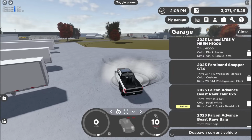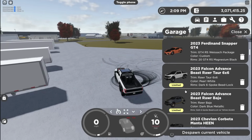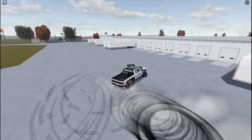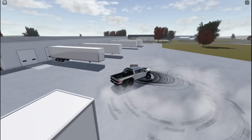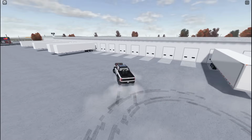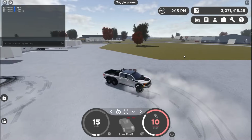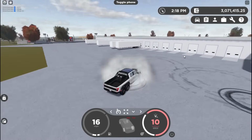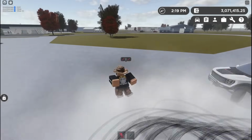By the way, if you want to do that, you can do it in the 6x6 or the normal Raptor Baja. That's also another limited. But literally, put it in 10th, spam the clutch and the parking brake. That's why I'm going into cinematic mode, because I have cinematic mode, Shift P. But I'm spamming the clutch and the parking brake until it kind of gets sideways. Then you can just go absolutely monkey mode. All right, so there's that.